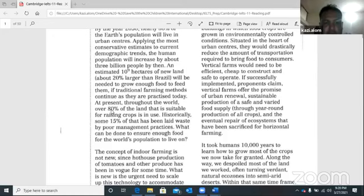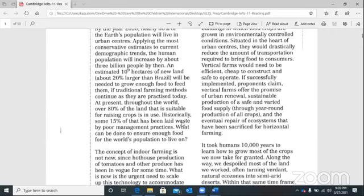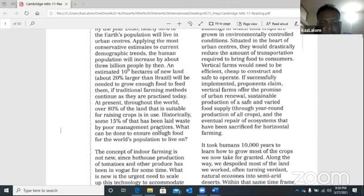Throughout the world, over 80% of land that is suitable for growing crops is in use, and historically some 15% has been laid waste. They mentioned "laid waste." What does it mean? Laid waste means destruction, isn't it? Yes, sir. Destruction by poor management practices. So we got the information here: some 15% of cropland has been laid waste because of poor management.